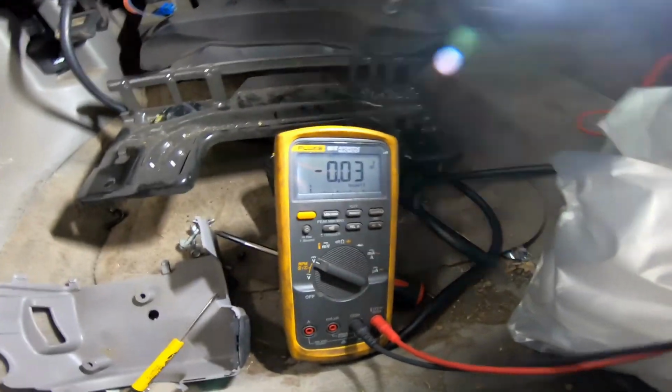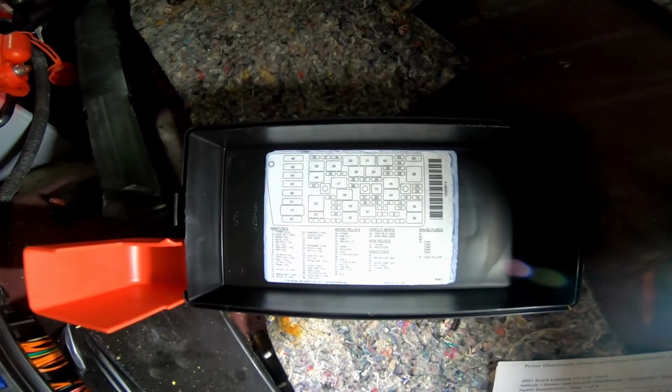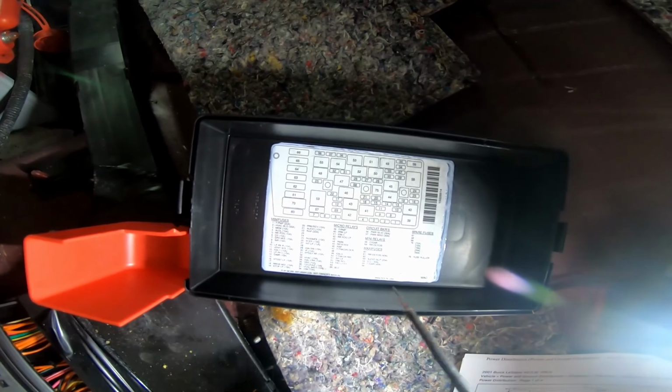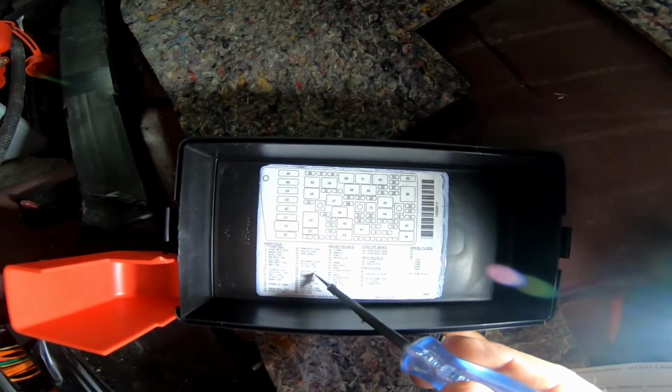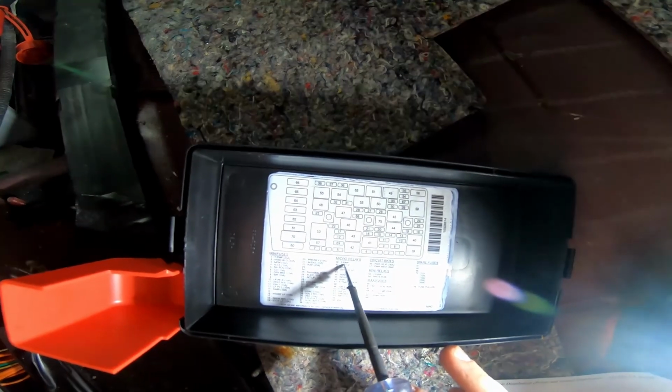So I have nothing. I should have battery voltage right there. There's nothing coming into it whatsoever. So I go back, I look at the wiring diagram, and there's a fuse there. It's in the fuse box right next to the battery under the back seat. And I'm just going to use a test light to touch the top of the fuse to see if it lights on both sides of the fuse.